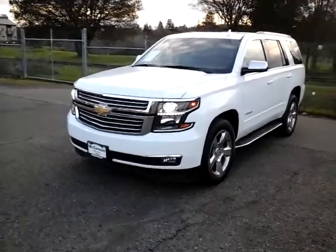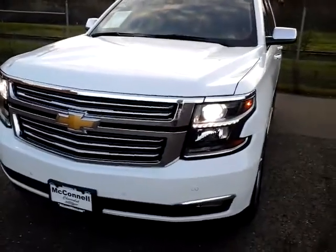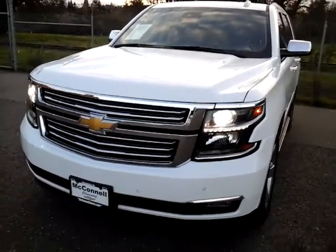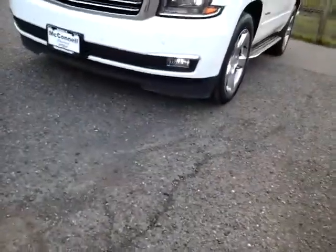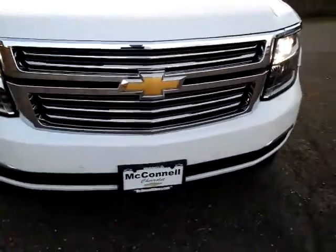So high intensity headlamps, you have the LEDs for the daytime running lamps. You see kind of the strip underneath the big circle there, if that makes sense. So LEDs right here, high intensity right there. You do have the fog lamps down below. The dots in the bumper are your parking sensors. Since it is the Premier, you do have the chrome grille.